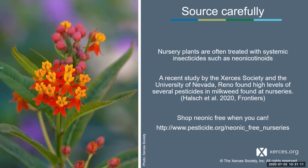So that work was completed a few years ago, and I would recommend re-verifying with any nursery on that list that that's still their policy, but it's a great way to pivot your attention to nurseries that are thinking about this issue.